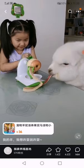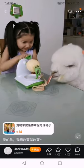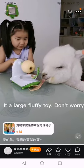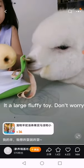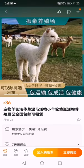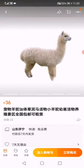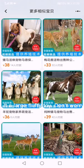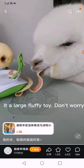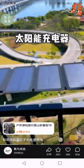So you can buy a pet llama. Surely not. That's not actually a pet llama, is it, that you can buy? Let me just have a look here now. Please God say that's not a real llama for sale. It wouldn't surprise me. Ooh, solar panels.